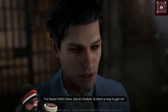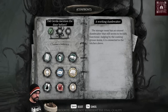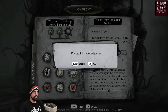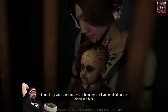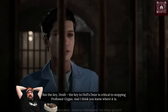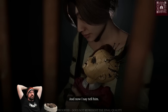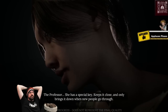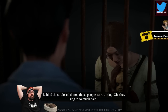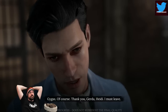I found Hell's door, but it's locked. Is there a way to get in? Hell's door? Never heard of it. That's not true. Professor Gygax hurt you repeatedly. But the key, Heidi, the key to Hell's door is critical to stopping Professor Gygax. And I think you know where it is. Tell him! But you said... And now I say tell him! The professor. Please. She has a special key. Keeps it close and only brings it down when new people go through. Behind those closed doors, those people start to sing. They sing in so much pain. Gygax, of course. Thank you, Gerda.